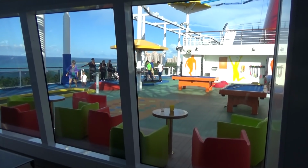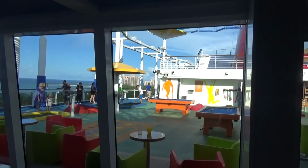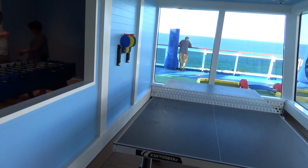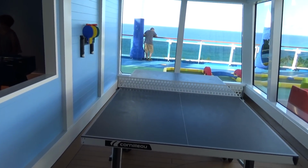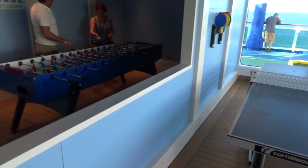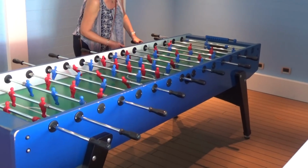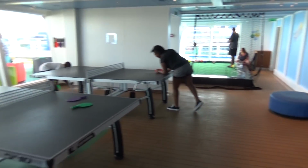So just inside of the mini golf course in the Sky Court area is the clubhouse at Sportswear, which is a wonderful indoors, very, very air-conditioned area where you can play a variety of games. You can play ping pong, there's 3 different ping pong fields. And look at this foosball table. It's a super-sized, multi-man foosball table. A couple more tables for ping pong over here.